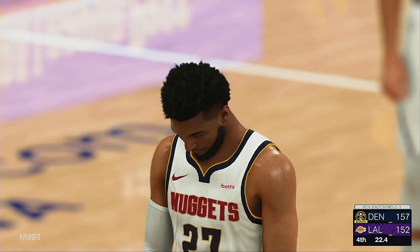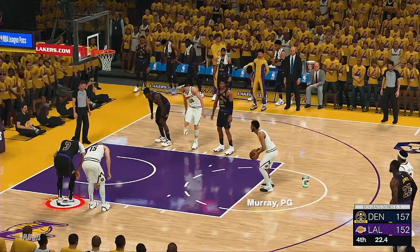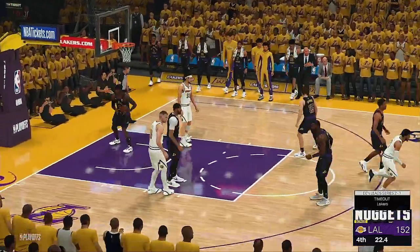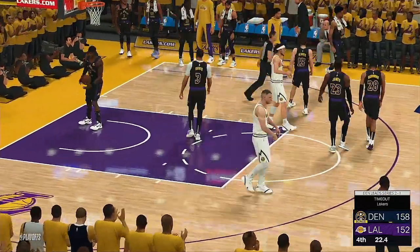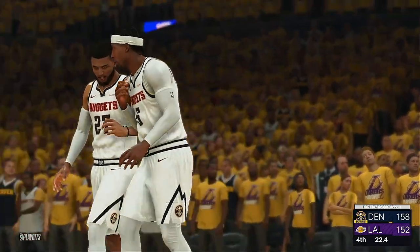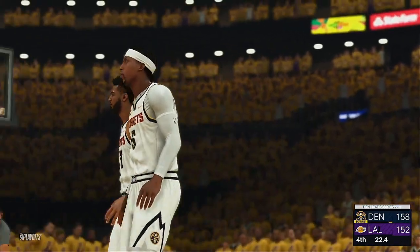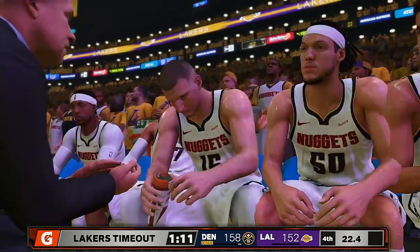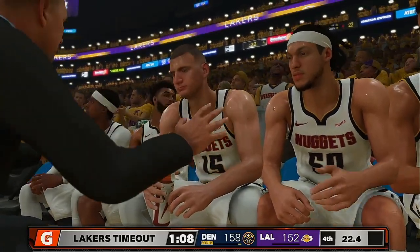On the first, and that puts him up five. And so he drops them both, and it's a six-point ball game. I'm not going to lie, that's big, making all of those, giving them a little bit more breathing room. Time called here. Los Angeles decides to talk it over. They're trailing by six. We've got 22 seconds left in the final quarter.